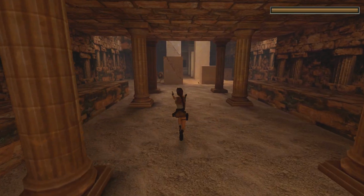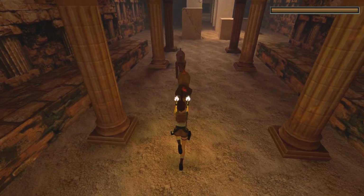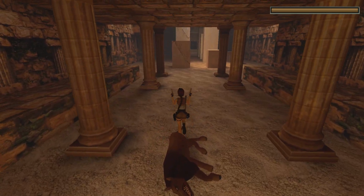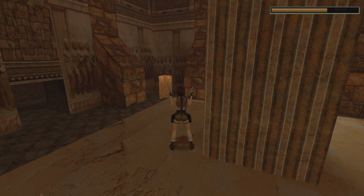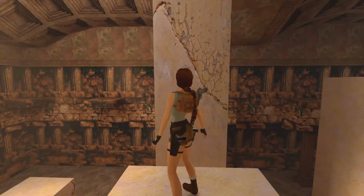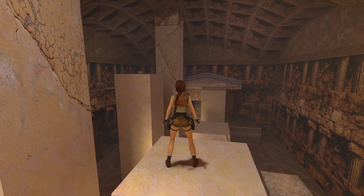And yes, the remaster does have a few issues. Key items are sometimes obscured by the new art, and I've had to switch back to the old graphics just to find them. There's a sporadic camera, and I've had the odd graphical glitch. But there's really been nothing here that's majorly affected my overall enjoyment, and the Switch performance runs and looks great in handheld and dock mode.